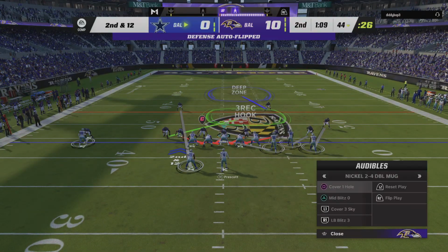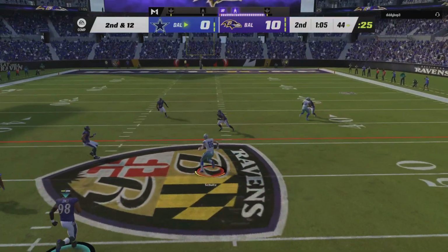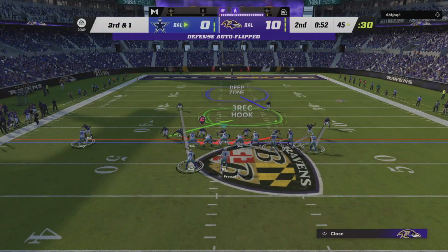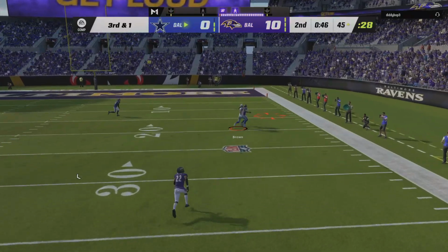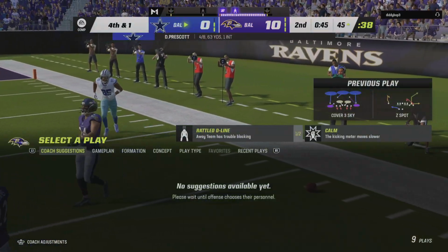So the first down run lost a couple. Now they come up 2nd and 12. He finds his target. It's Schultz. And he'll be taken down, but not before they work this to the 45. So they just need 1 yard here to pick up the first down. Sliding out of the pocket. And he knocks the ball away, and it falls incomplete.